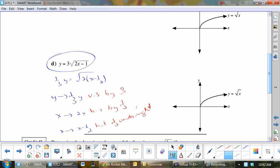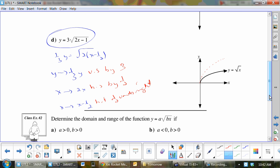Okay, so a vertical stretch by 3 would take this thing and have it looking like this maybe. Maybe even more. And then a horizontal stretch by a half. Do you get that that's going to squish? I'm not going to pull that out. So it's even going to look like more like this. Okay, it's even going to get steeper because if you squish it this way, right? And then I am going to move 1/2 units to the right. So this would kind of be my final graph.